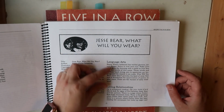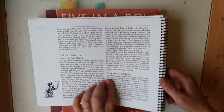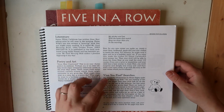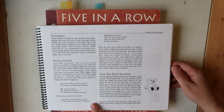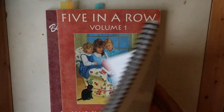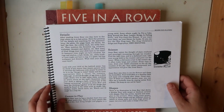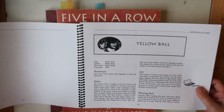It has language arts, loving relationships, colors, patterns, and combinations, fine arts and drama, literature, poetry and art, and can-do find searches. So as you read the story, you ask your child if they can search for things. Then recognizing patterns, order, so I think that's sequential order probably. Details, games to play, science, shapes, and then you have this.